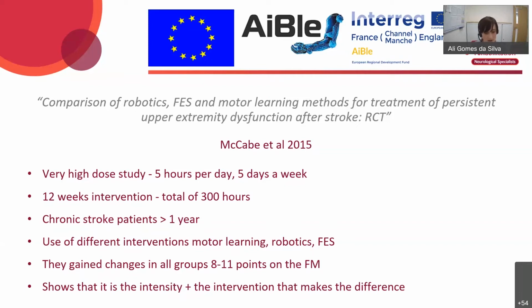And this was in chronic stroke patients, so more than 1 year following stroke. And they used 3 different interventions, but all the different groups, motor learning, robotics, and FES, all received the same intensity. So they found clinically meaningful changes on the Fugl-Meyer, and by clinically meaningful, I mean above 7 points, which is what most of the literature will tell you is a meaningful number. They had gains of 8 to 11 points on the Fugl-Meyer following this program. And so it shows that the intensity plus the intervention is the thing that makes the difference. All the 3 groups improved because they had a very, very high level of intensity. Next slide, please.